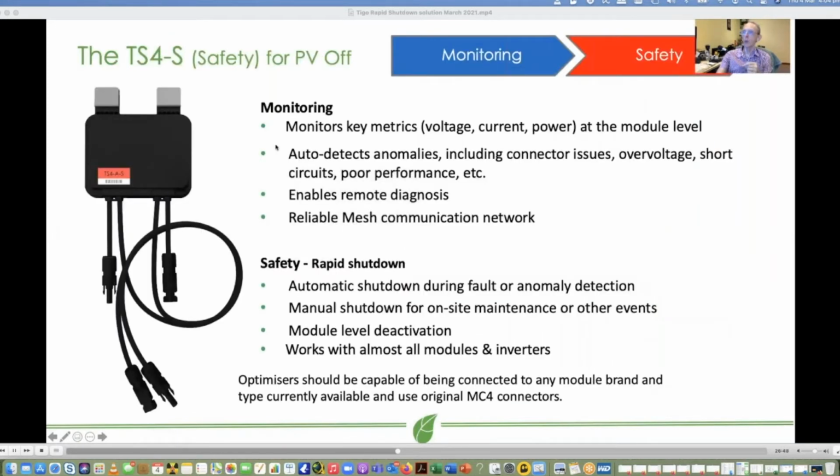So we deploy TS4AS for monitoring. It detects any connector issues, over voltage, short circuits, and poor performance, and you will be notified of that through remote diagnostics through our monitoring portal. And when they're attached to each of the modules, the devices actually communicate via our mesh Wi-Fi system. So providing they're within 10 meters of one another, that information is passed from one module to another. And I'll show you some slides. I think I've got some slides further on about how that works.